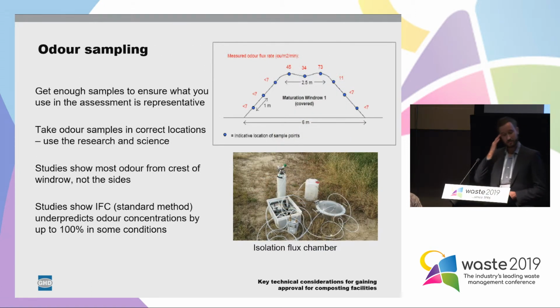Okay, so 6 or 7 years ago when we started getting involved in some of these larger composting projects, it became apparent that many of the reports that were out there had really low odour levels for a lot of these processes, and consequently the assessments were predicting really low impacts, and this was even from existing sites that had known odour issues and were getting odour complaints. So from this we realised we need to focus more on the odour sampling program in order to provide a robust assessment. So I just wanted to go through some of the key things we need to consider when we are doing the odour sampling.